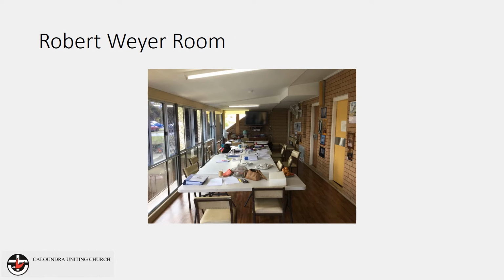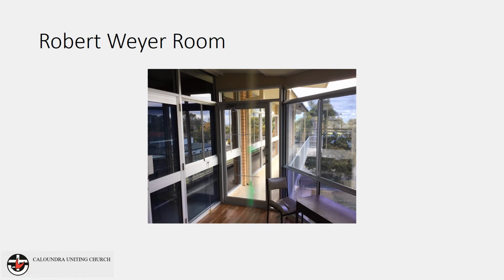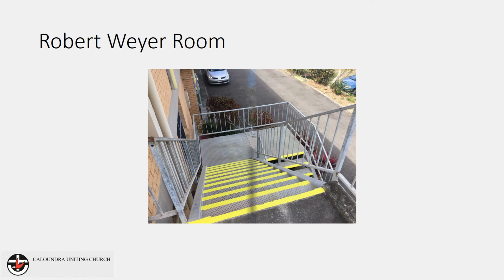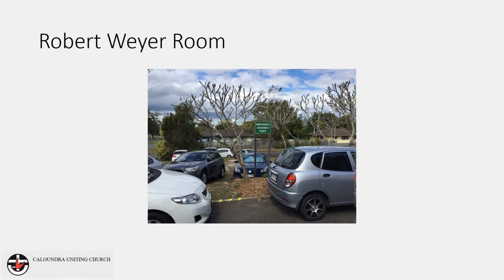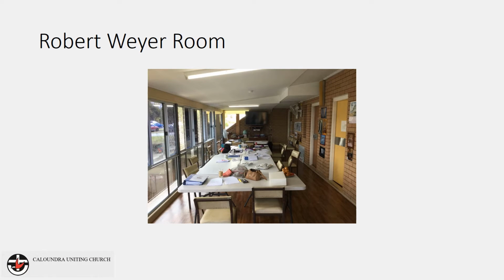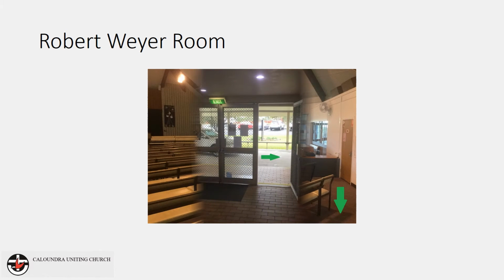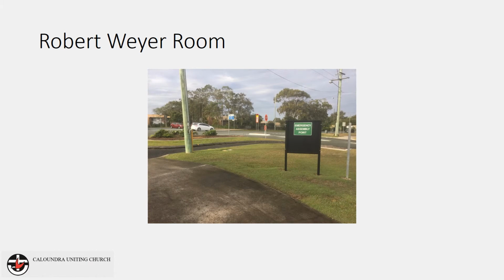If you are in the Robert Weyer room, move out the entry doors onto the veranda. Move along the veranda, down the steps and turn left towards Elm Street. Proceed down the driveway and meet at the assembly point. If the veranda is blocked, the alternative exit is through the auditorium. Move into the building and walk towards the main entry doors. Move across the covered area and assemble at the church sign.